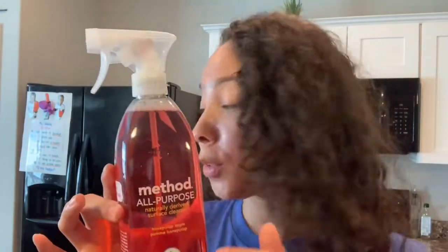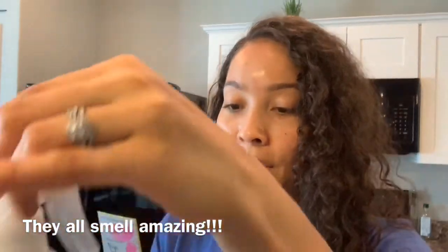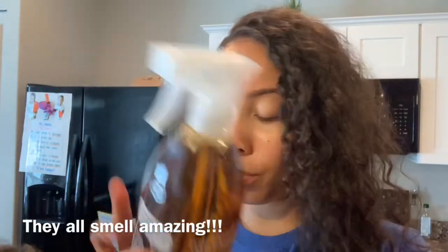And then I picked up a Method all-purpose cleaner so I can clean my countertops in the kitchen and stuff like that. This one is in the scent Honeycrisp Apple, so this one probably smells really good. This one is in the scent Eucalyptus Mint, so a nice fresh smell. And this one is in Almond, so probably no smell. I don't think this one has a smell.